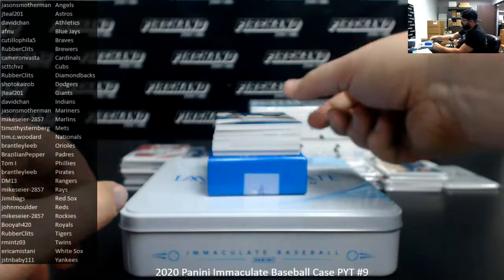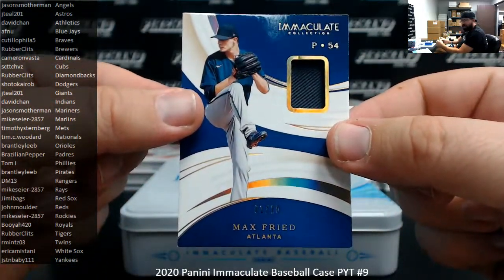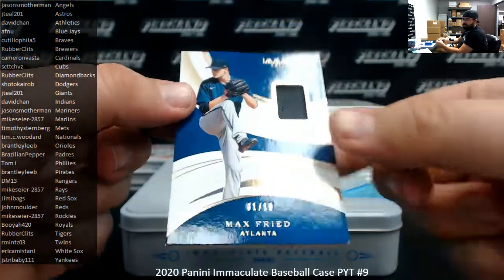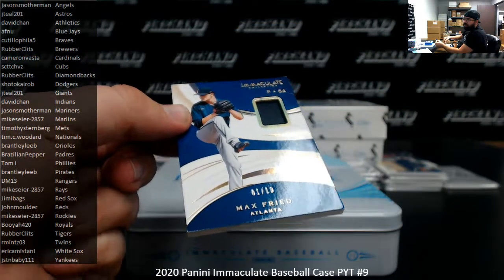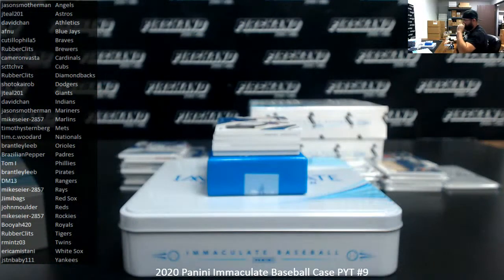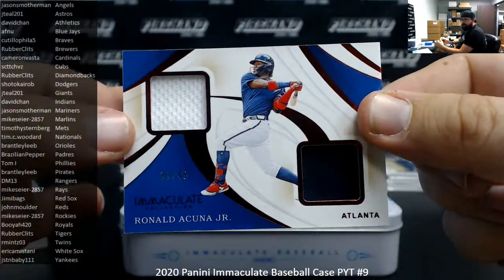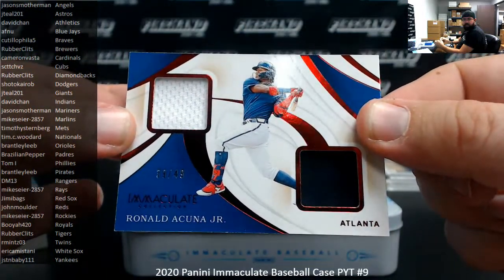All right, got a gold hall foil of 10, Max Fried, Braves. Gold hall foil patch, 1 out of 10. The Atlanta Braves going to Cutillo for the 5. Probably not, but, you know, still have to bring that up. For the Braves, Ronald Acuna, number 49. The Atlanta Braves going to Cutillo for the 5.